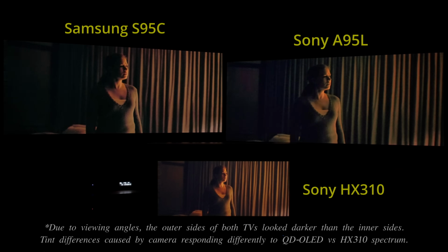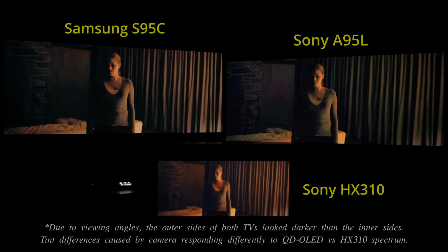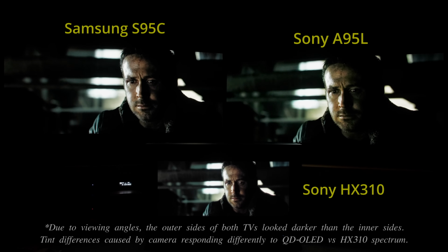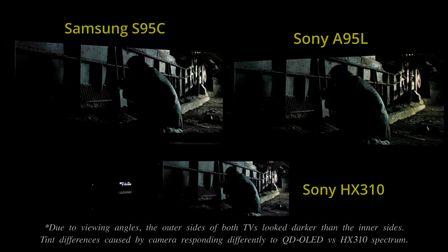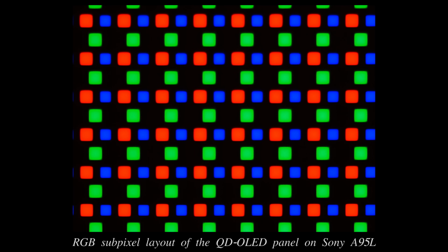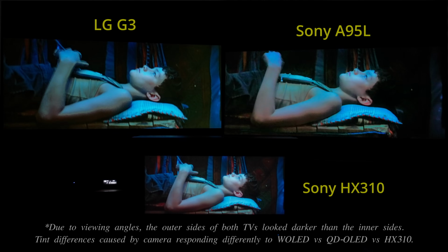Coming back to color rendition, one aspect still not fully addressed by the Sony A95L was the dark color desaturation we first reported on last year's QD-OLED TVs. Unlike on previous Sony OLEDs we've tested, near black gamma on our retail sample was not over-brightened, and owing to QD-OLED's pure RGB subpixel structure, the Sony A95L did not manifest any near black chrominance overshoot artifacts.